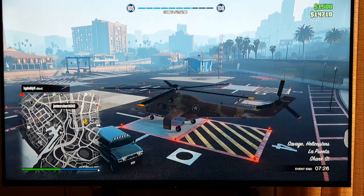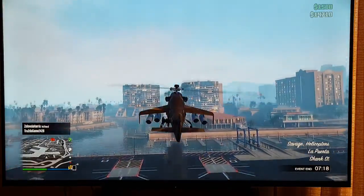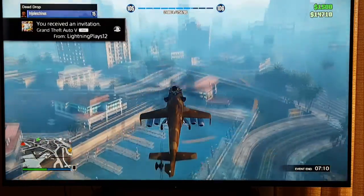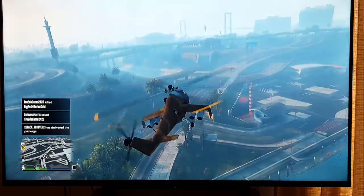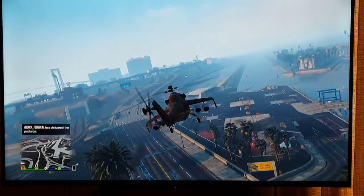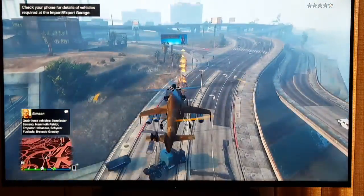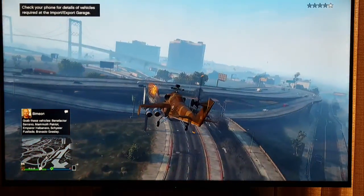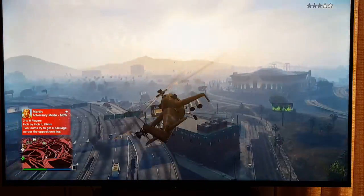I really like how the door pops on the side. It's really good. So after we show you the helicopter, we're gonna be finishing the video off there. As you can see, it's blowing everything up like a grenade. So we're just blowing everything up.